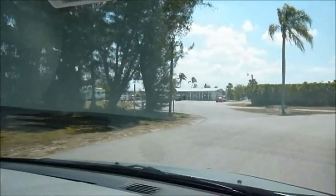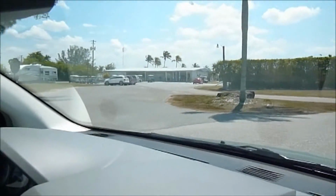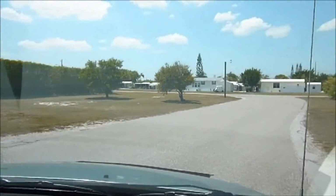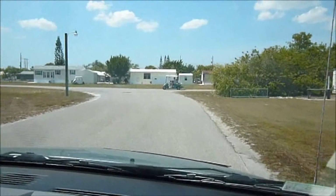You want to catch the rec hall? Here's your rec hall on the other side, and post office entrance, library. Straight ahead is 461, the unit for sale, the back side.